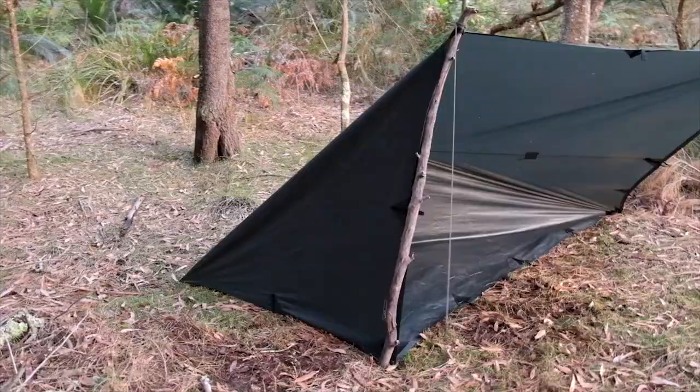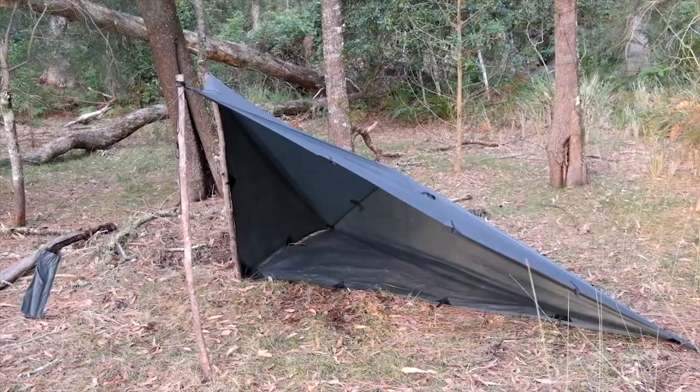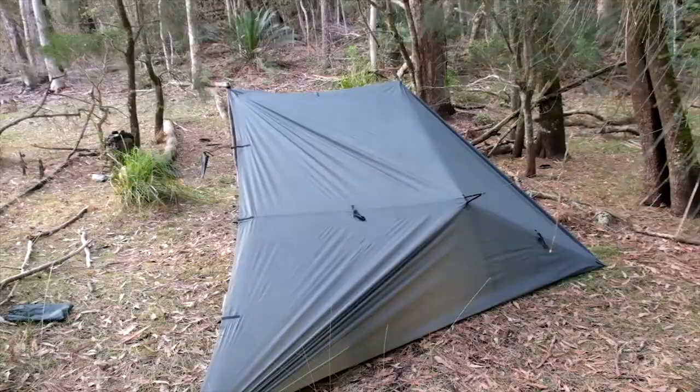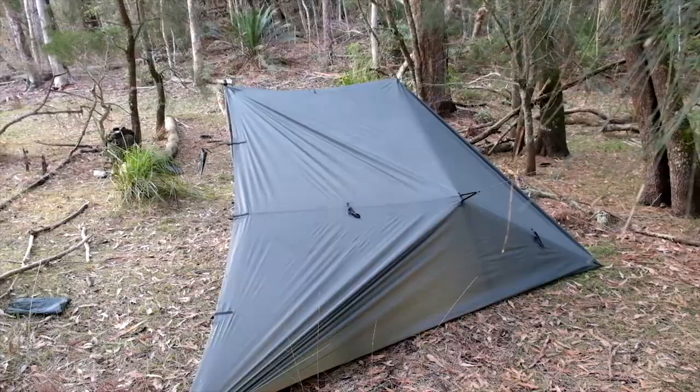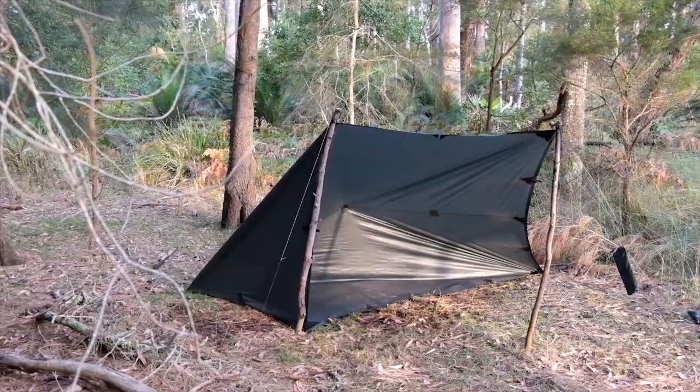There's a fair bit of room on the inside as well. And the good thing about this design is you get a ground sheet as well. I don't know how it'd hold up in pretty strong winds, but on a day like today where it's pretty calm, maybe a slight drizzle, I think it'd handle it pretty well. And I've just tied out the back to give a little bit more room inside. But yeah, I think it turned out pretty well, considering it's my first go.